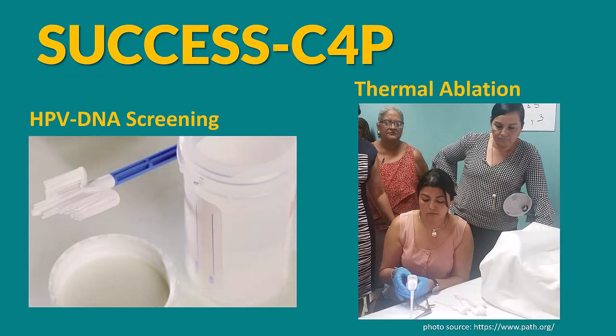We've included HPV DNA as a screening method that can be planned and costed. We've also added thermal ablation as a treatment option for precancerous lesions. This joins the options of cryotherapy and LEEP.